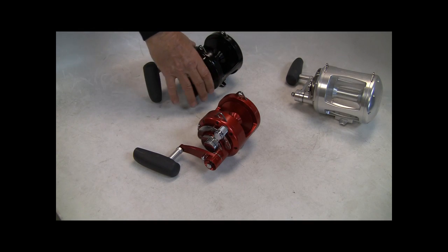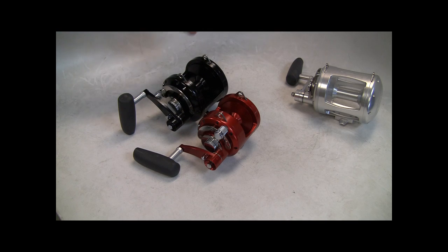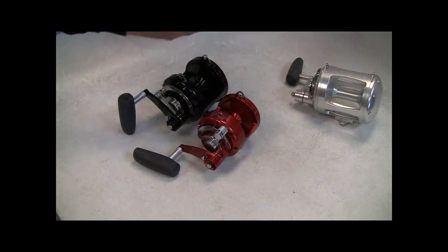There are some companies out there that have silent dogs on the anti-reverse. That's fine. Sometimes people don't notice and they think, oh, they're silent, that must be a good thing. And it turns out it's just a one-way bearing, which will go out at some time. You want the dogs as well. The better reels give you the dogs as well as a bearing.